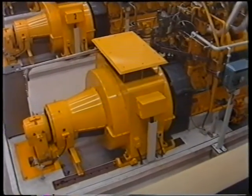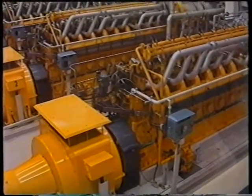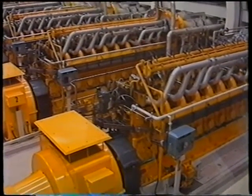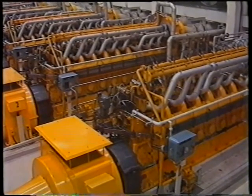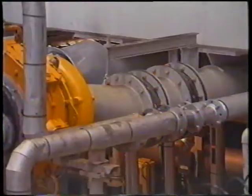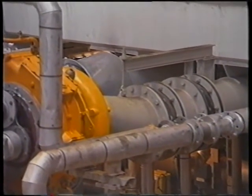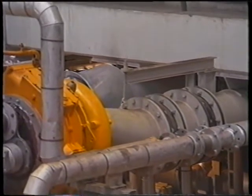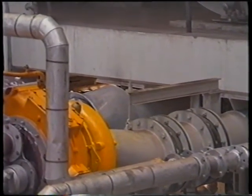The engines driving the alternators are in fact converting the chemical energy in the gas to heat in the engine cylinders. But only a third of this heat energy is actually being converted into electricity. The remaining heat energy is transferred into the water used to cool the engines, or escapes from the engine's exhaust system. Harnessing of this energy, which would otherwise be lost, is called cogeneration.